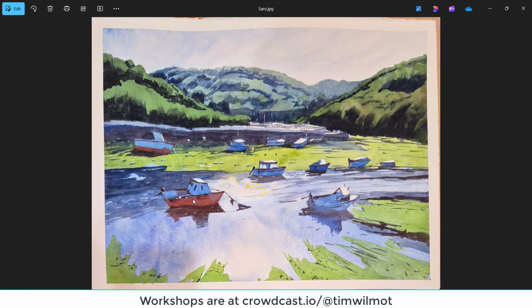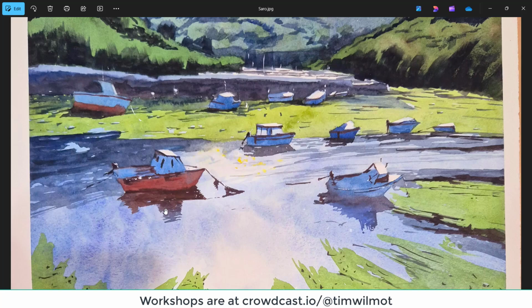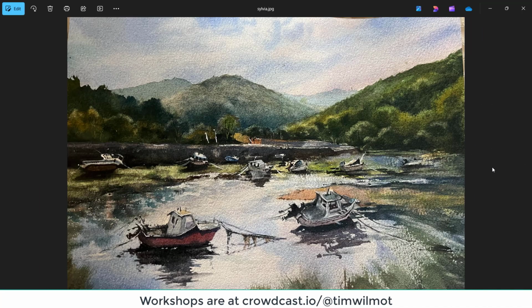And then these foreground boats. Yeah, excellent as well. Nice light hitting the middle of the scene. Reflections of the sky. Again, soft edges. Lovely reflection. The reflection of that red boat is superb. It gives the very sort of serene, still-like surface to the water. Yeah, well done, Saro. And Sylvia.